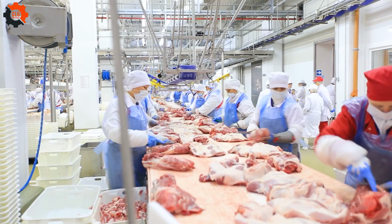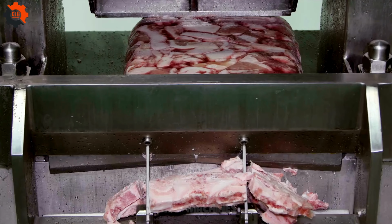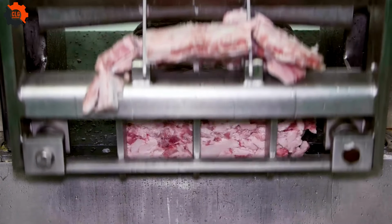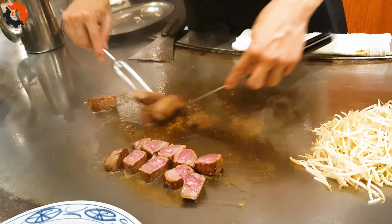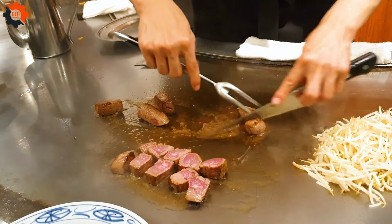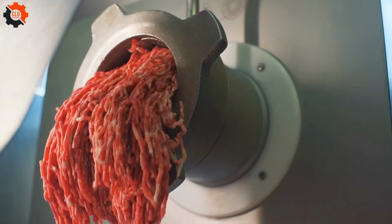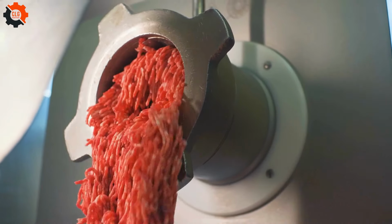Compared to other regions, the U.S. has some of the most advanced food industry machines and food processing techniques. For instance, while Japan focuses heavily on Wagyu beef and manual processing, the U.S. uses a mix of human labor and high-tech machinery to ensure efficiency and quality.